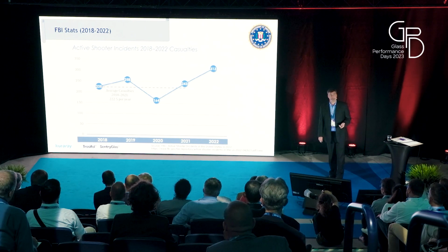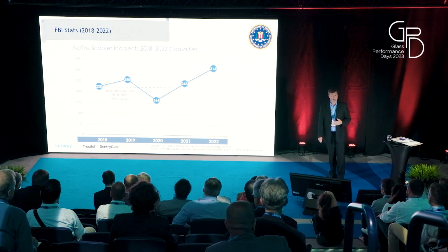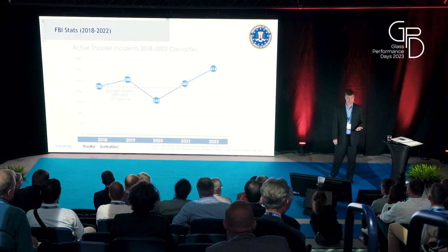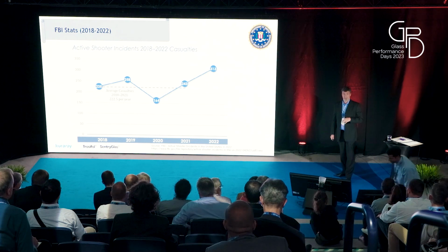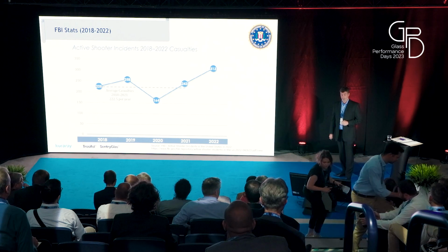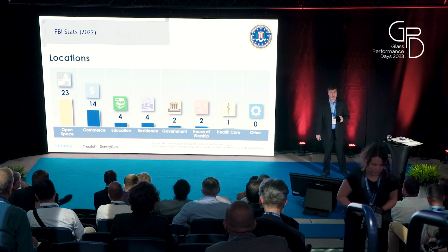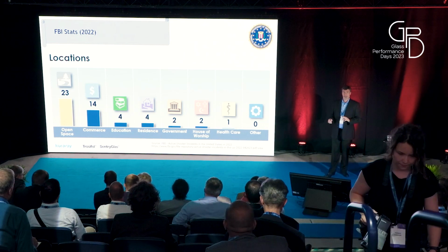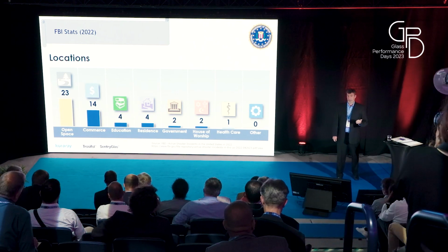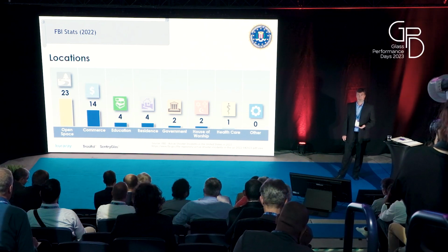According to the FBI statistics, from 2018 to 2022, there's been a sharp increase in the number of active shooter incident casualties. You see there's a slight dip in 2020, we all know why, but then after that it started to go back up. And when you look at the data for 2022, more than half of the incidents occurred in some type of building, whether it's a commercial building, educational building, residence, government, or even a religious house of worship.